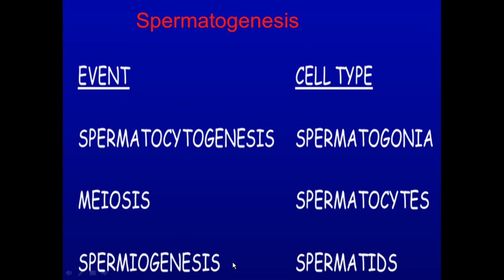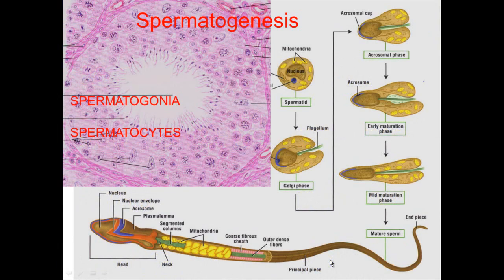Spermiogenesis is the differentiation from a round cell to a cell that looks like a sperm, and that occurs to spermatids. There's no counterpart to this in the female reproductive system. However, like spermatogenesis has spermatocytes, there's also oocytes in the female reproductive system, and of course there's oogonia as well as spermatogonia in the two sexes, where we have mitotic activity. Mitotic, meiotic, and then differentiation are the things that we see.